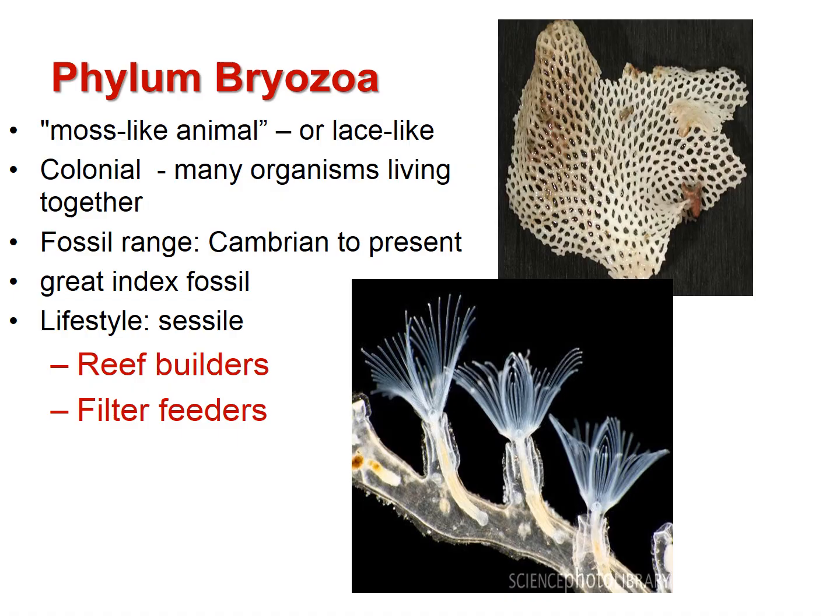The first one that we consider is the phylum of the Bryozoa. Bryozoa means moss-like or lace-like creature. Bryozoa are microscopic animals. They live in a colonial fashion, which means many of them within the same organizations and structure.